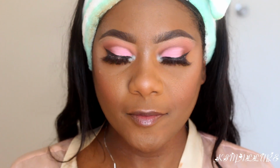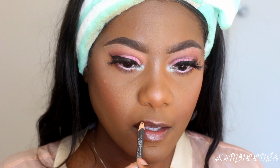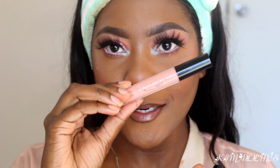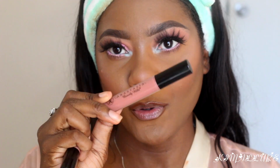My lip combination today is going to be MAC Chestnut Lip Liner. And for my lip combination, I'm going with Anastasia Beverly Hills, both glosses. I'm going to go in with the gloss called Dainty, which is this light pink shade here. I love it. But then I'm going to darken it just a little bit to match my eye, and I'm going in with Kristen lip gloss.